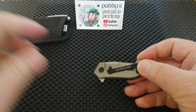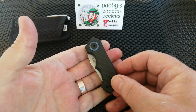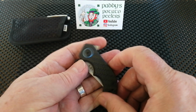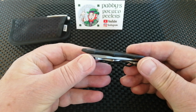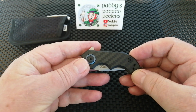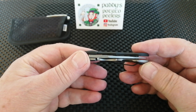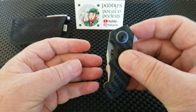I just love opening that up. It is the ZT 0022. Now, it just stretches across my four fingers. This is a small knife, but not a small knife without any substance. This is some of the best materials you can have on a knife. This is carbon fibre, this is titanium, and this is CPM 20CV blade steel. It is finished to zero tolerance perfection. They genuinely have done an amazing job on such a tiny knife.